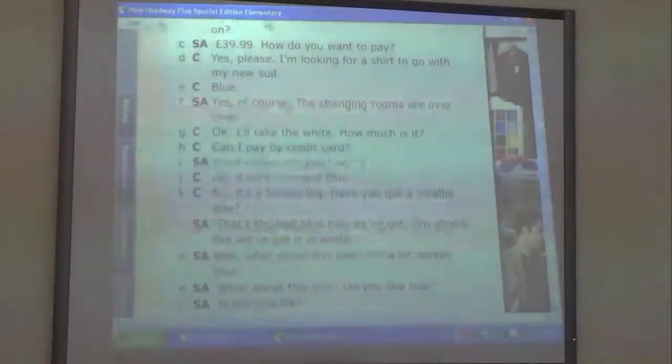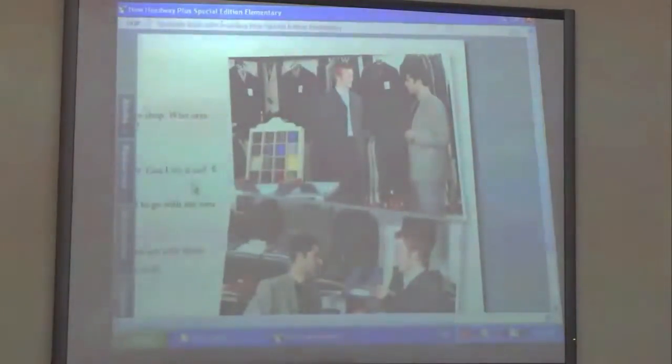Let's move on. So, Mr. Gregory, in this first picture, can you explain what's actually happening? Yes, the shop assistant and the customer are looking at each other, and the customer is probably telling the shop assistant what he wants, and the shop assistant is telling him that he has it in a darker blue. So what kind of dialogue do you think is being spoken here?